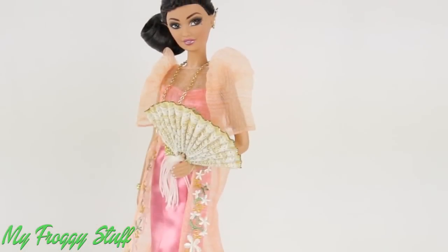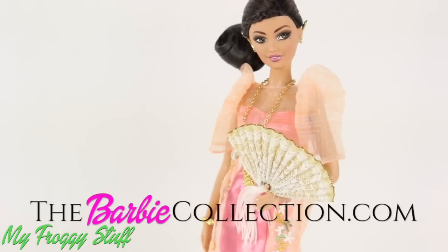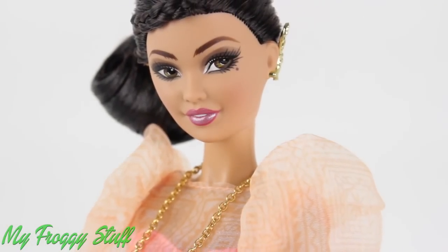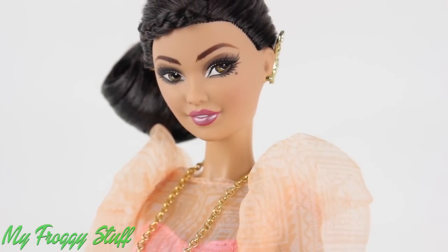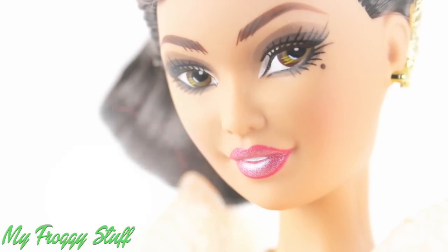This doll is beautifully detailed with tribal prints and images from the national flag. She is a limited edition with only 4,400 being made at thebarbiecollection.com. Overall, we find her soft and elegant details simply fabulous and a unique addition to any collection.